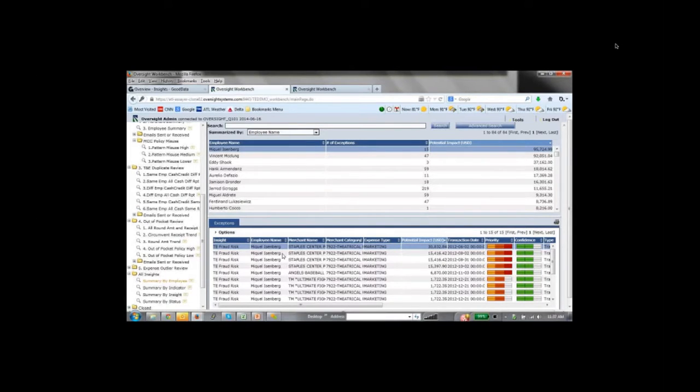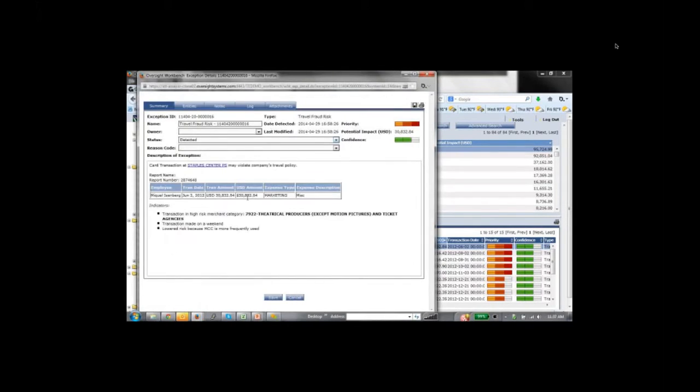So you can see this person's buying all sorts of theatrical productions as well. But this is a $30,000 expense. And it might be, again, it might be acceptable. We might want to put an exclusion, but in this case, it's a lot of dollars.